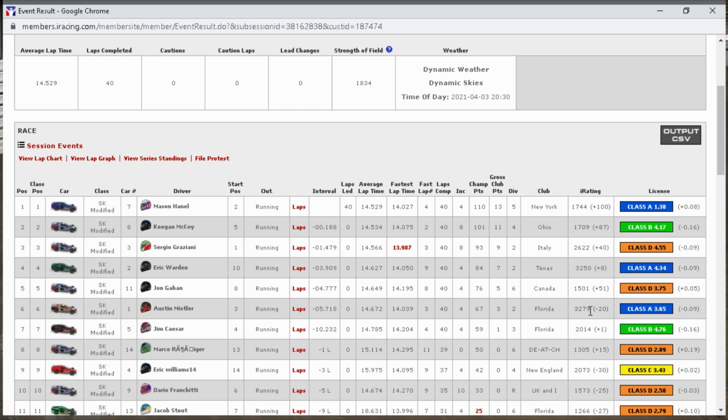We lost only 20 iRating, and I honestly thought it would have been worse. So that's surprising. First place gained 100, good for him. I'm surprised he didn't get punted, to be honest. That's honestly very surprising to me. I thought he would have at some point. This guy had 8x just from moving me and the 2, or the 3, but the 3 was more netcode than anything. I just got ran over, so that's unfortunate.